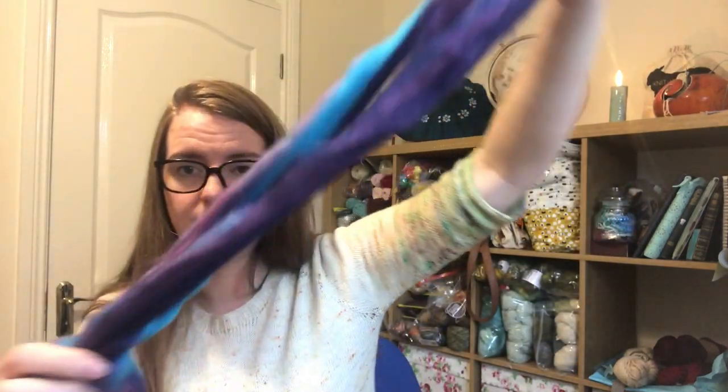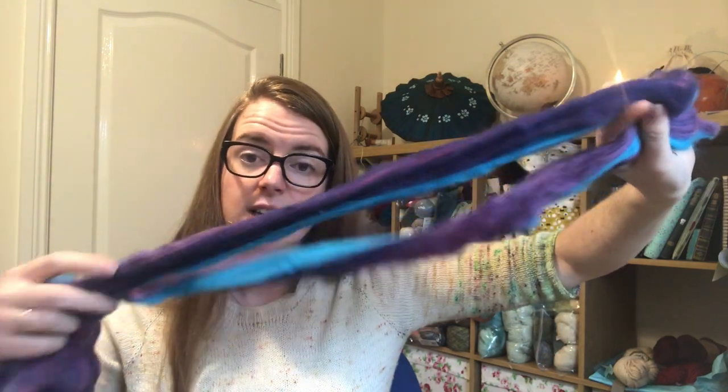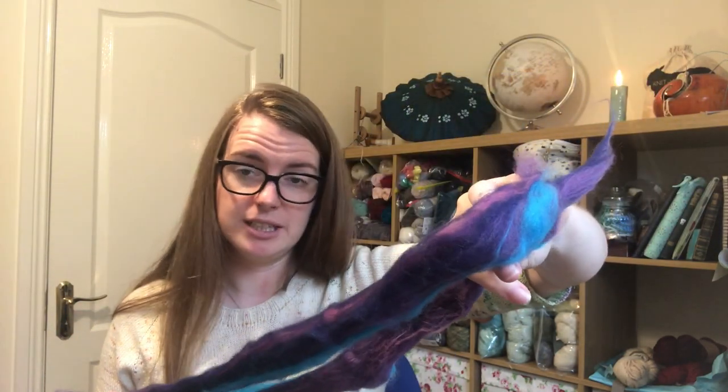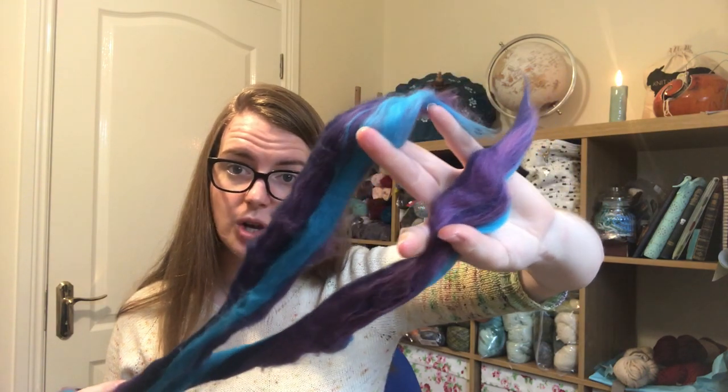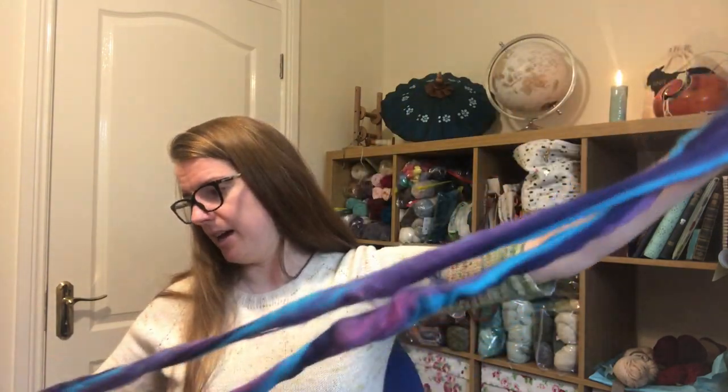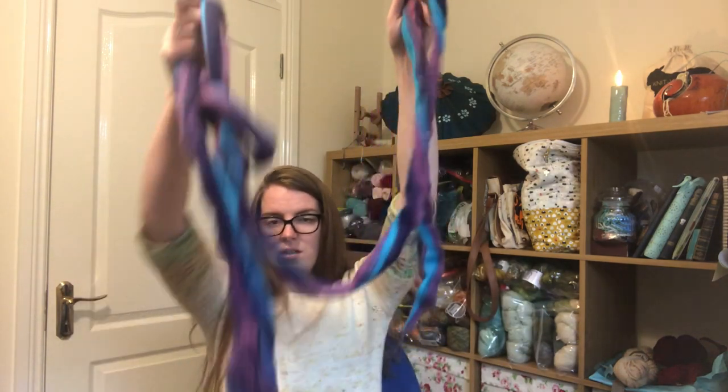So the fibre is kind of strung along, so I was just spinning it straight off. I hadn't stripped it down or anything like that. So it will parapull on the single. But sure, that's fine. So I think these are 50 grams each.